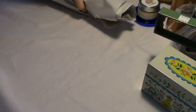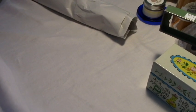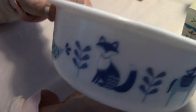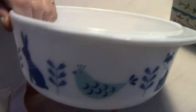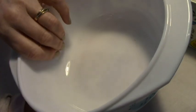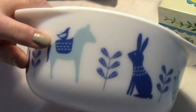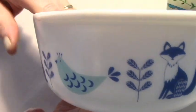What else did I get? Oh, I got this. I have never heard of this brand before. This was $5, but it's like a Fire King or Pyrex type casserole dish. I like the size. And it's got these cute critters on there. I like this horse.